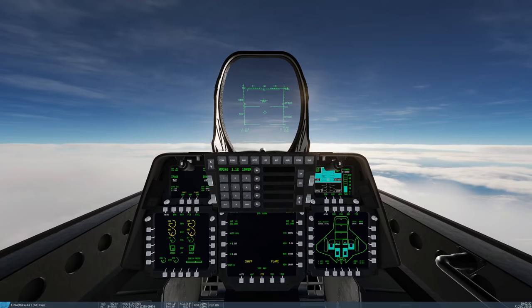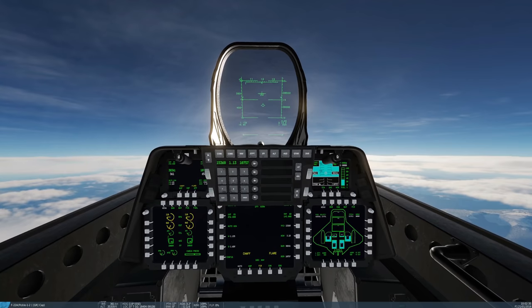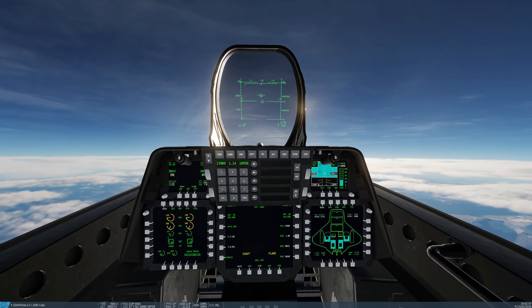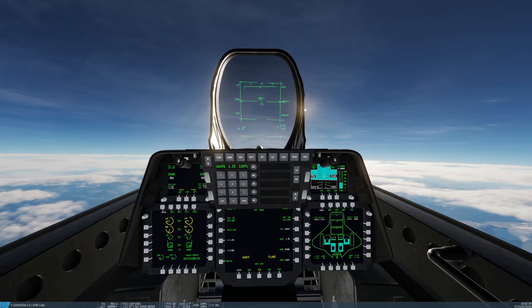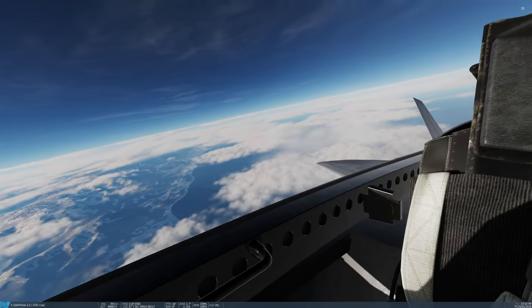Right. Yeah, I just realized I'm looking at the wrong bar because I'm an idiot. So I'm going up again. Doesn't really matter, it's fine. Okay, I am going to pause. Now, we have the luxury of being able to pause like this because it's a game.